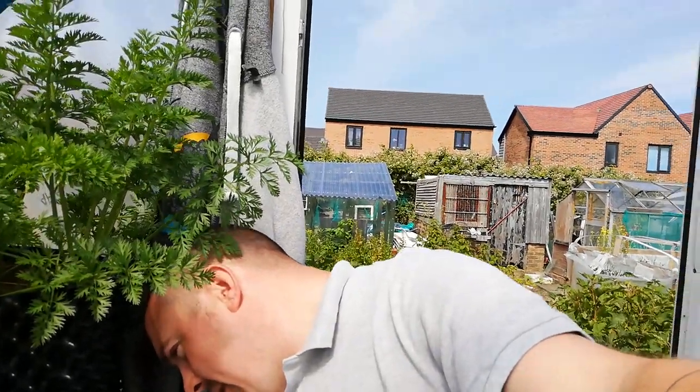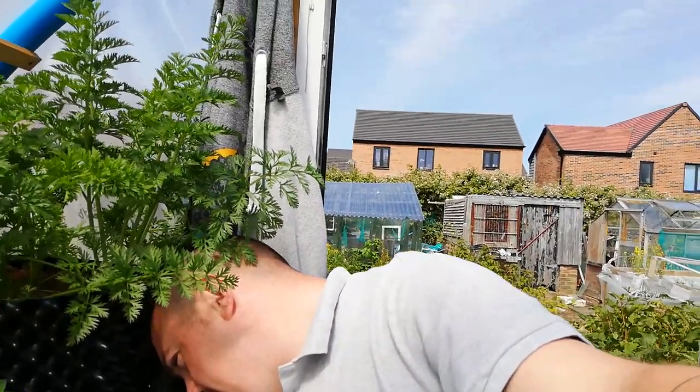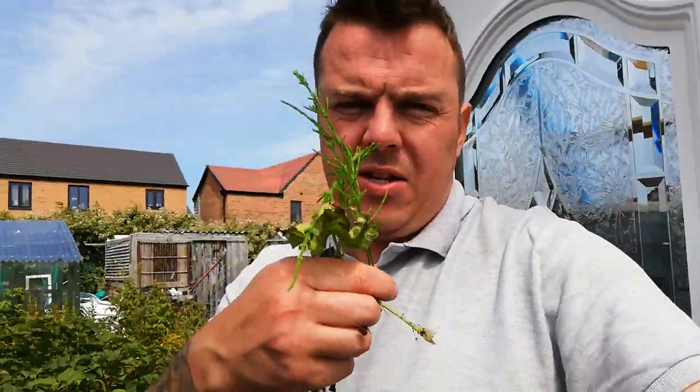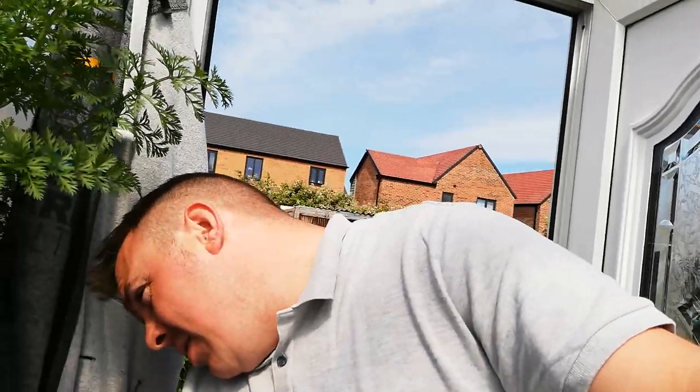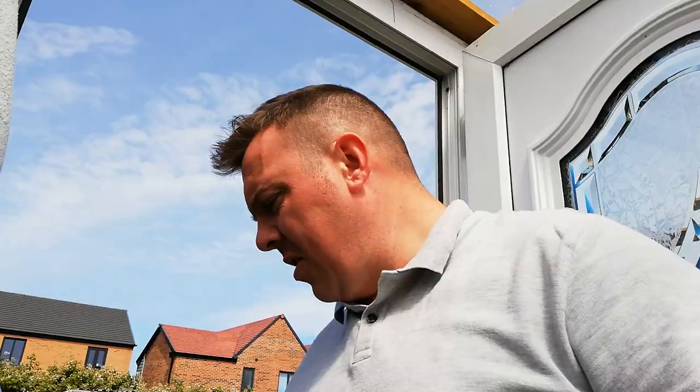This mare's tail is just an absolute nightmare. Mare's tail is just getting everywhere. I don't know how it's in the top of this. Absolute nightmare. I hate this stuff.